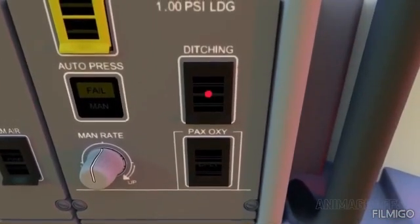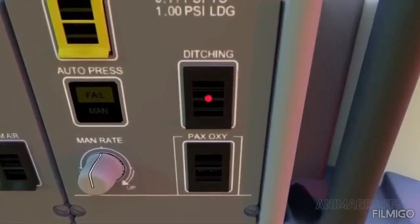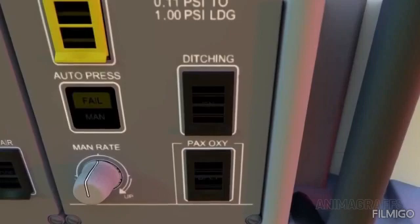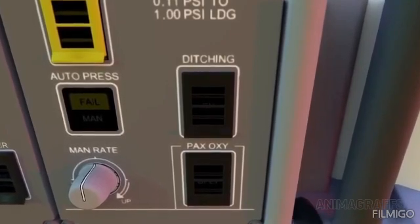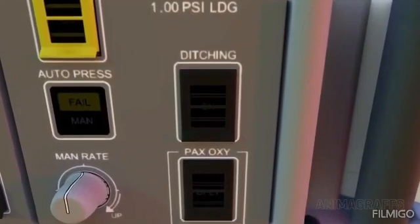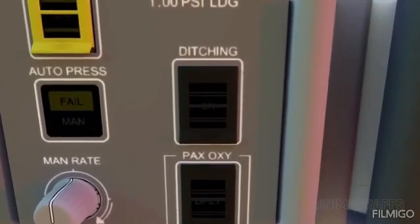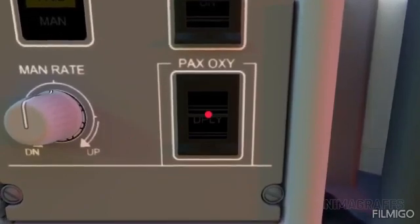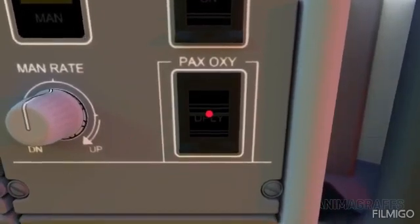The guarded ditching switch activates a ditching sequence. Ditching is a controlled emergency water landing in an aircraft not designed for such. The ditching sequence closes all valves below the aircraft flotation line, except for the ram air valve. The pack's oxy switch deploys passenger oxygen masks.